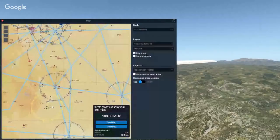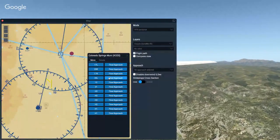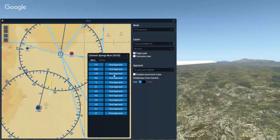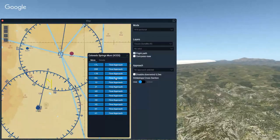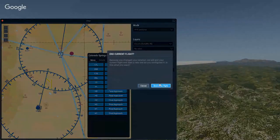So I think they added this in, and I've been wanting to try it, so I see no reason not to try it now. I'm going to do a final approach on 3-5 left.